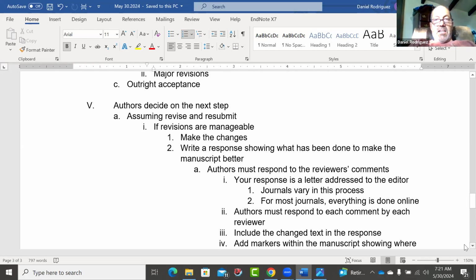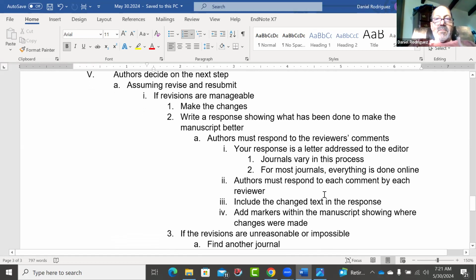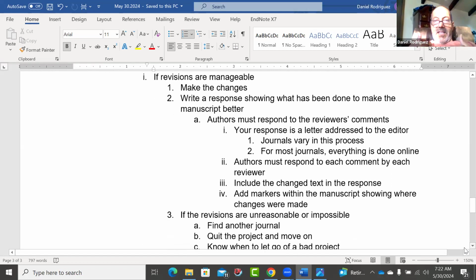The author has to decide on the next step. So we're going to assume revise and resubmit. You make the changes. You write a response showing what has been done to make the manuscript better. You have to, again, submit a letter. And in the letter, one has to explain what changes were made in response to the reviewer's comments.